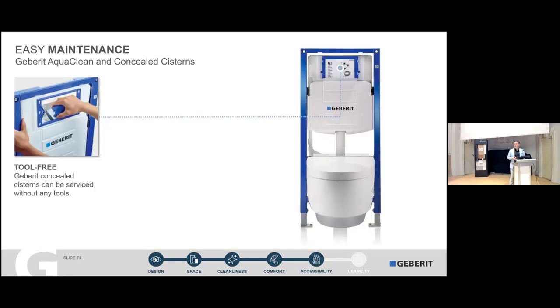About maintenance, how to assess the concealed system, doing some maintenance and some water shutdowns without hacking the wall. This is what Geberit has been doing. Everything is so small and allows your hands to go in to do whatever maintenance that you need.